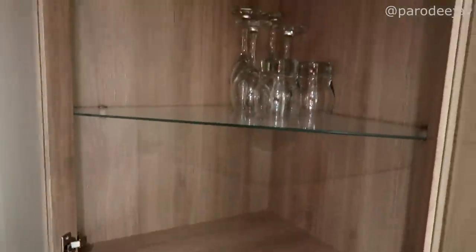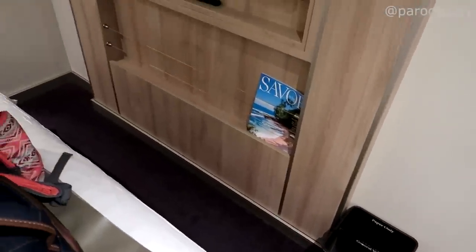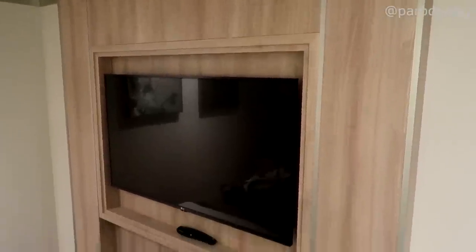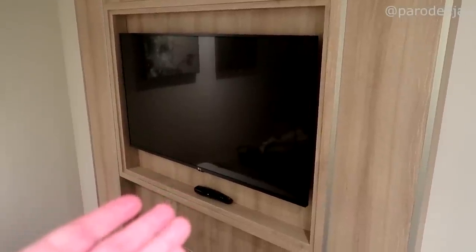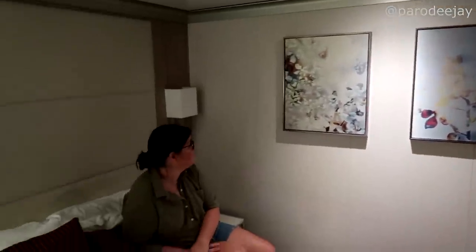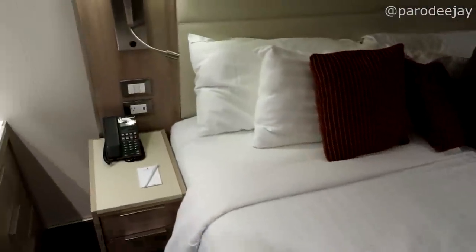Oh, guys, we got a dish cabinet. Whoa. Oh, we got a little trash can, y'all. Okay, magazine rack. Look at this big old TV. We are excited. I mean, not that you spend a ton of time in your cabin watching TV, but maybe. That's nice, though. Artwork. And a work of art right here on the bed. Aww. Wow. There's all of our carry-on luggage. We still got big bags checked.